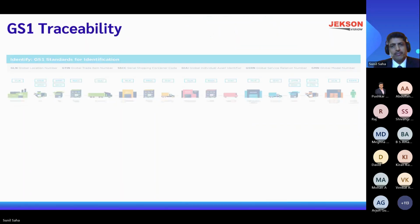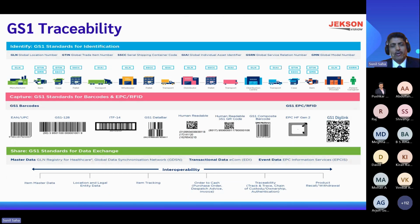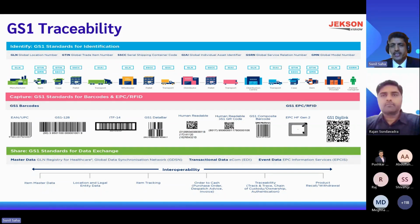So here, for providing the identity, we follow the GS1 standard, and all the pharma regulations are aligned with GS1. GS1 is a global standard. Basically, it's a non-profit organization which sets up standards for barcodes and data exchanges.